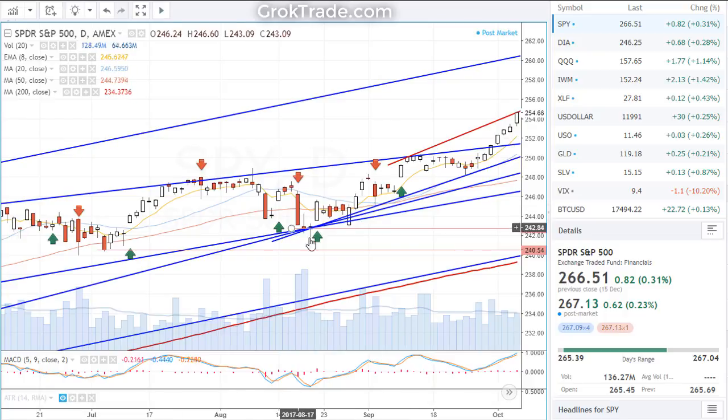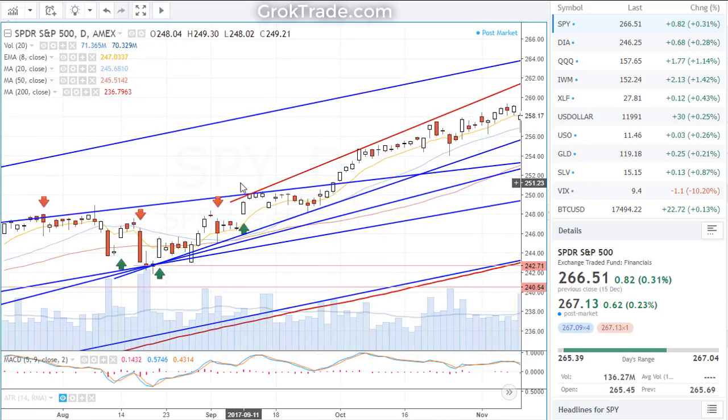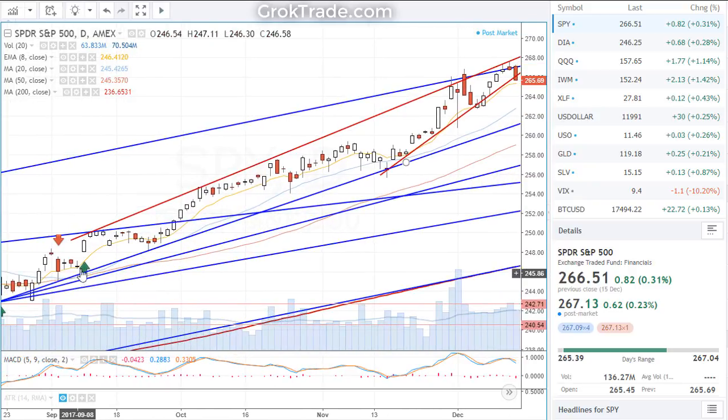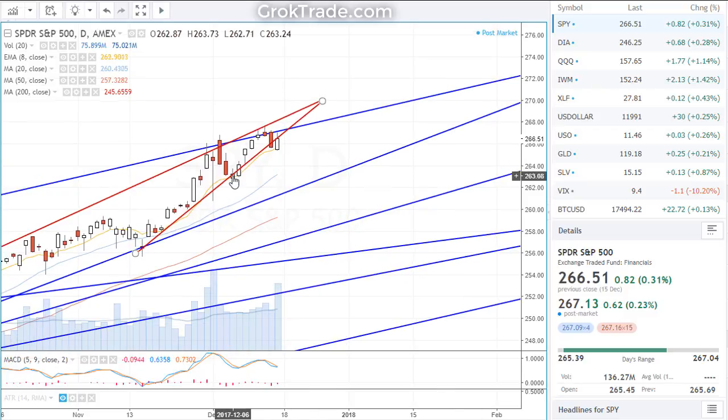But you also see these arrows. The arrows are my buy and sell calls, okay? So on the Spider, I got a buy back here, September 11th, and we're going higher. But we're really close to putting a sell on this. We had this rising wedge. Now, we did break down a bit here at resistance, but we popped back.